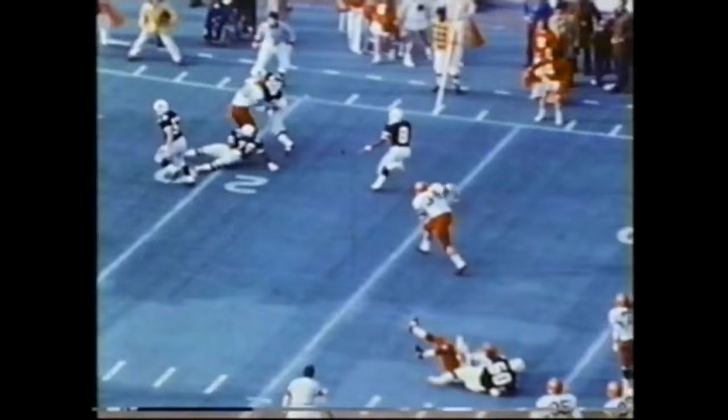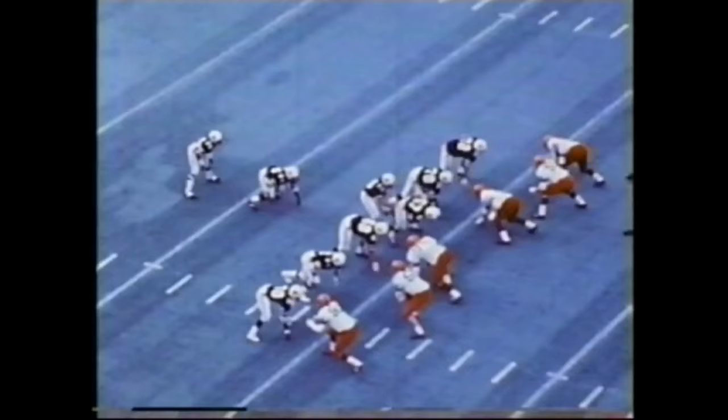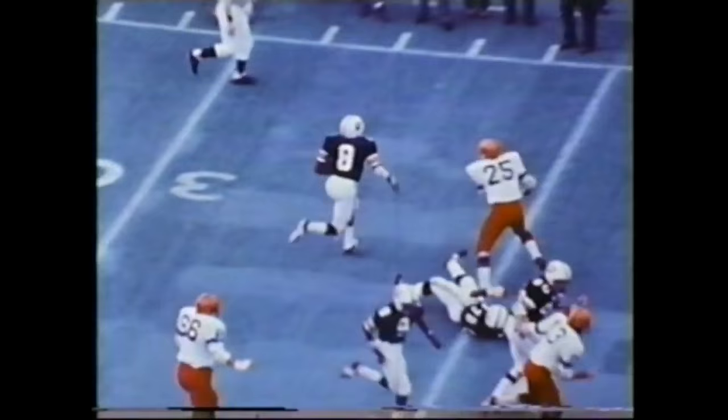Then Bugs took the handoff from Galiffa for the flanker reverse, and with some fancy footwork, eluded half the Orangemen for the touchdown. Then, as if to cap off a nearly storybook rookie season, Danny Bugs, with only 3 minutes remaining on the clock, puts the icing on the cake with this tremendous 80-yard broken field run for the score.